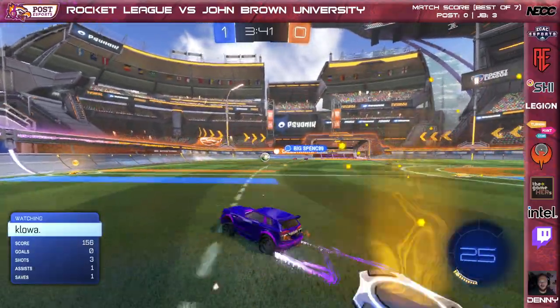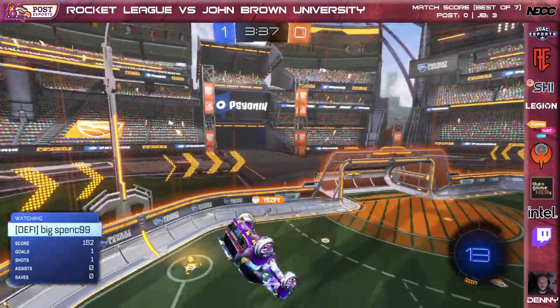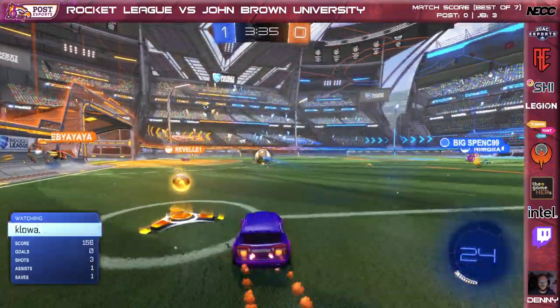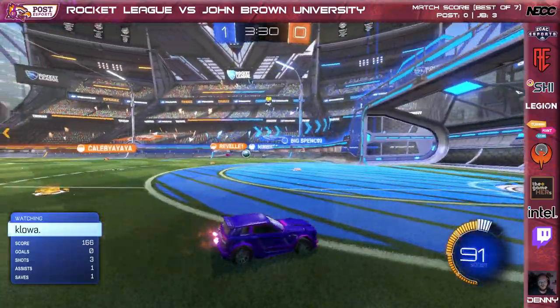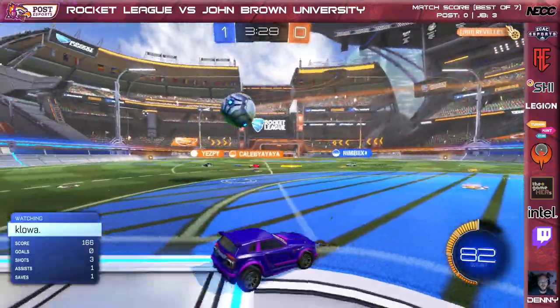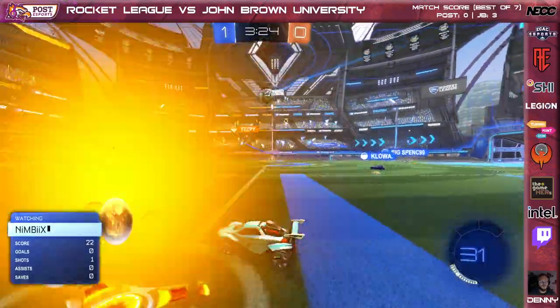Spence with a 50. Down in front to Caleb. That's going to be off the ceiling right down in front towards John Jay's net. Or John Brown's net, excuse me. Spencer and NiMBiiX both low on boost. Ravel with a shot. That's off target. No shooter, though, from John Brown.